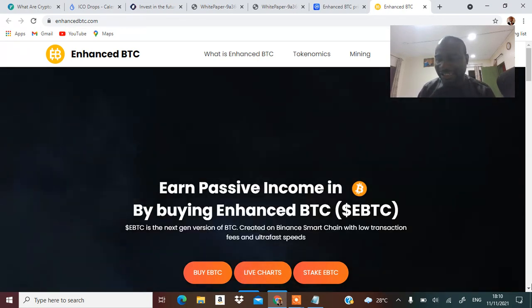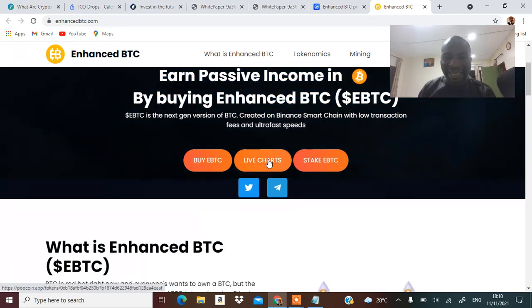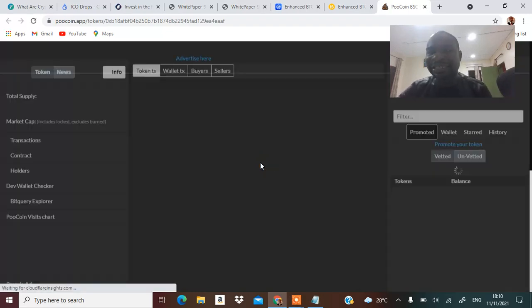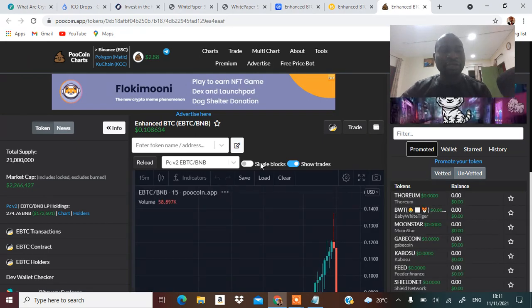So at this point, you can come here and buy EBTC, live chart, stake EBTC. So let's look at the live chart. Whenever you have the live chart, and the volume of people that are talking about the whole thing is making a lot of sense, their number is big, the volume of the number is big, then you can be sure. And another reason why I love this is because the total supply is 21 million, just like Bitcoin. So the price of this EBTC is going to do well if you plug in now.